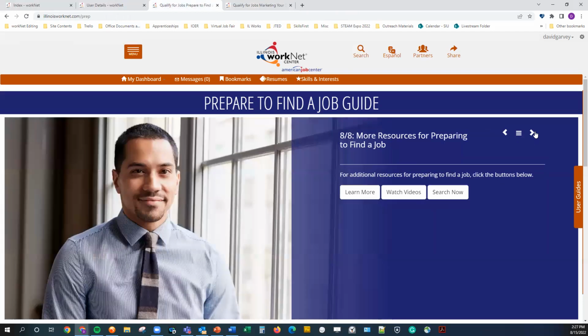And lastly, the slide we have here in the Prepare to Find a Job guide is, as we saw in some of the other guides, just more resources for preparing to find a job. So we have more articles and videos within Illinois WorkNet that discuss preparing to find a job.